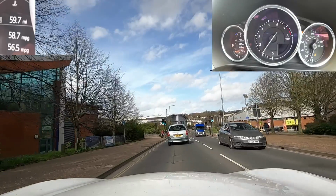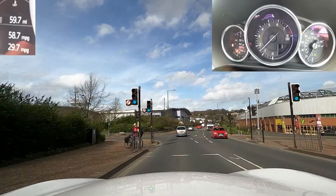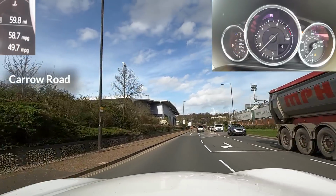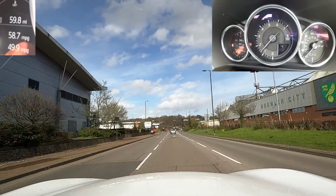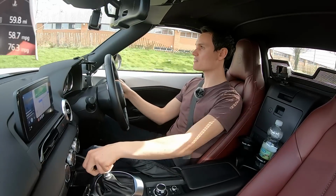Aha! I think I can see it. This is the football club. So very nearly there, not on the road yet. Carrow Road, I think it's called. I think it's the name of the football club. Ring Road? Do I need the Ring Road to go to the football club? I think they're called the Canaries.